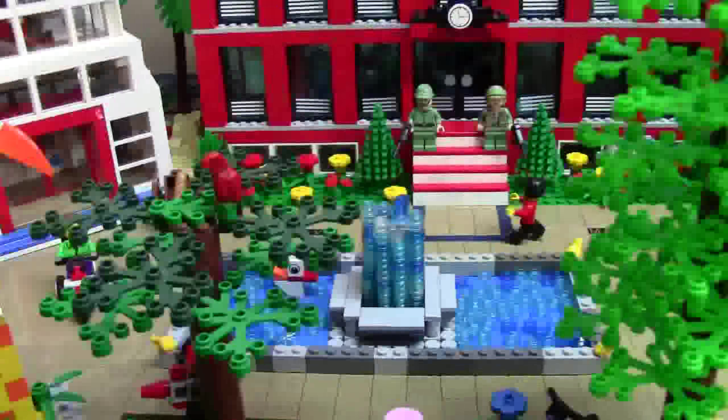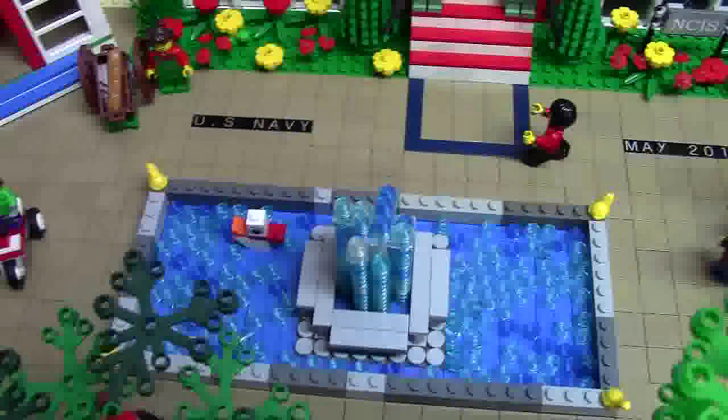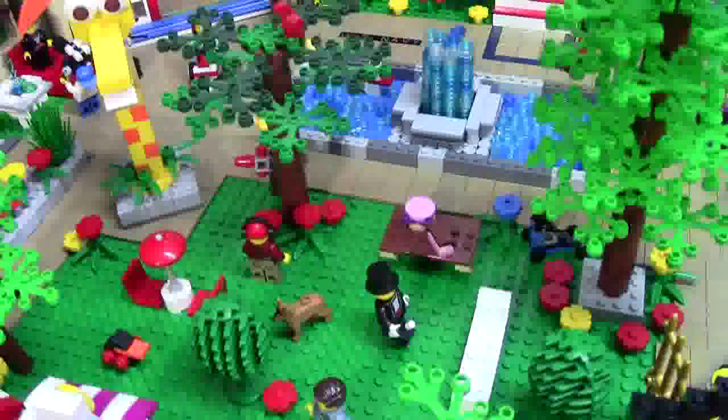Right in front of the building, I also have this really big fountain, and as you can see, there are frogs on four corners, and then there's a duck just swimming there with the sidewalk completely surrounding it. Here in the middle is this little green area.